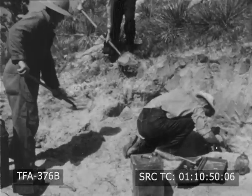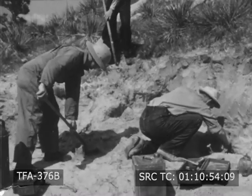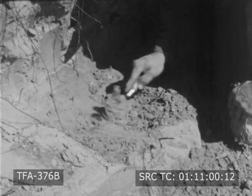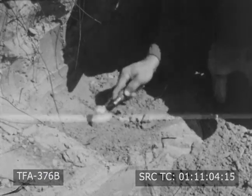A few days later, exploration shows that the prospective quarry is the best possibility. The men must remove the soil and sand above the bone layer with pick and shovel. Near the bone layer, they use small hand tools and brushes.